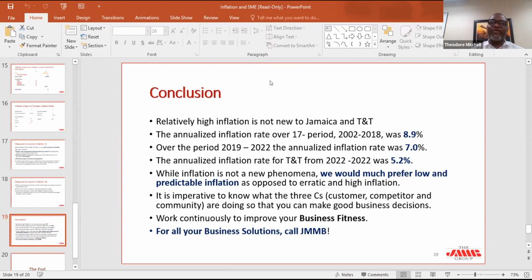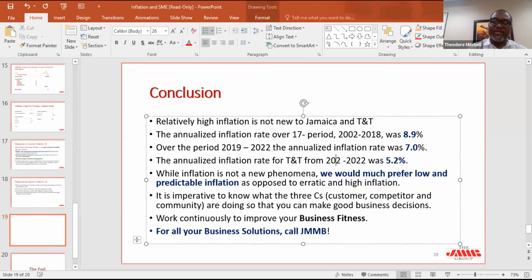Now, for Trinidad and Tobago, over the period 2020, that should be 2002, right? 2002, let me just change it. 2002 to 2022, the annual average inflation is 5.2%. Good. So, the current inflation rate up to December, as I pointed out, was 8.7%. Yes, it's a few percentage points above what it has always been, but the takeaway is that inflation in both economies, right, has been a major sticking point.